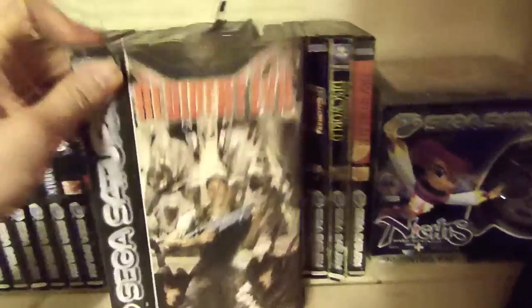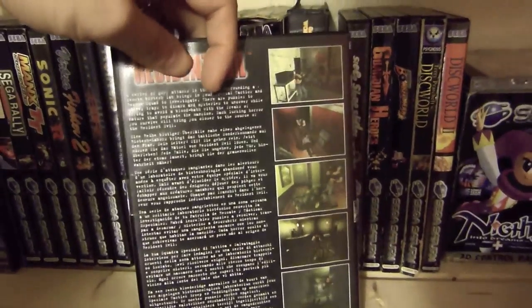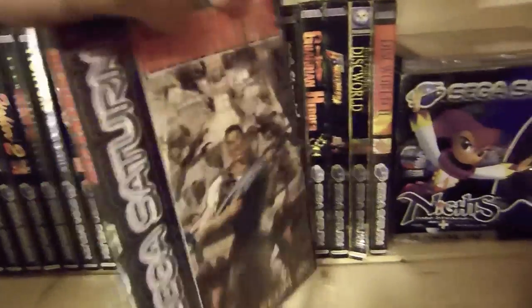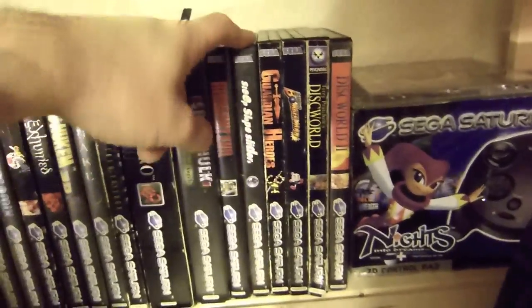Resident Evil, this is what was the Director's Cut on the PS1. I used to love this game. I like the GameCube version as well. It's a slightly different take on it. Visually, it's really good. Steep Outsiders looked at that.